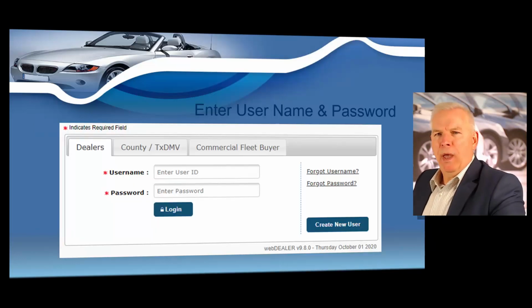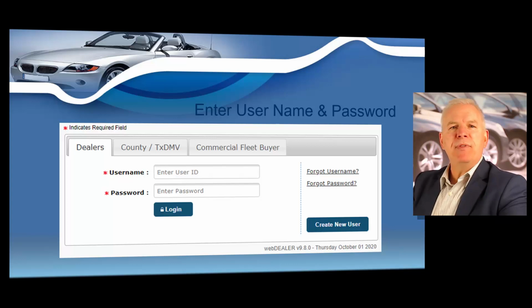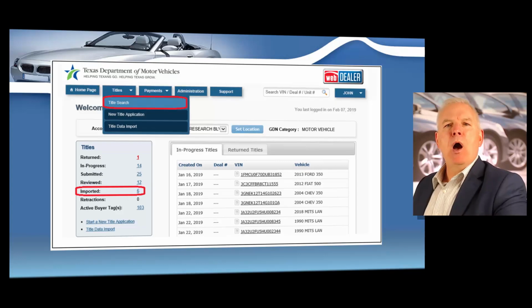We're going to go to webDEALER, and you can enter that easily at the texasdealers.com website. And once again, it's webdealer.txdmv.gov/title. And you're going to enter that new username and password. You're then taken to the administrator's homepage.